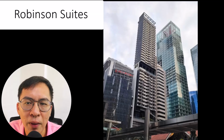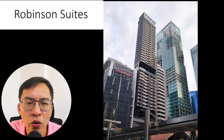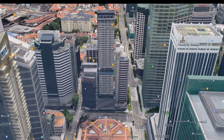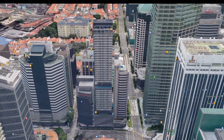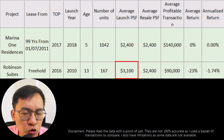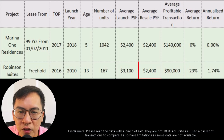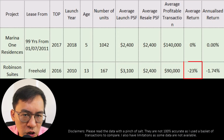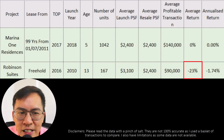Lastly, enough of the bloodbath. Let's take a look at the only freehold condo that we are comparing here. Robinson Suite was launched in 2010 and was almost fully sold in a single weekend. The average launch price back in 2010 was 3,100 per square foot. Today, the average price is about 2,004 per square foot. This is a 23% decline in the last 13 years.